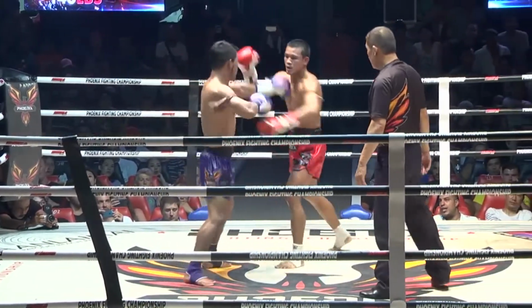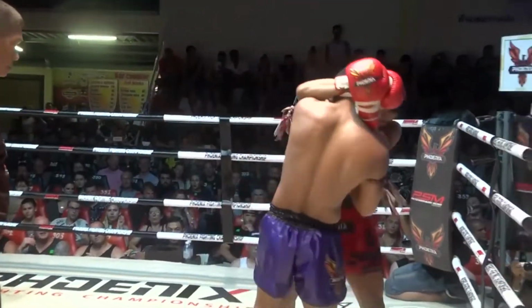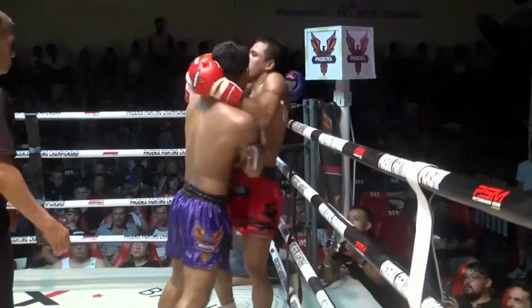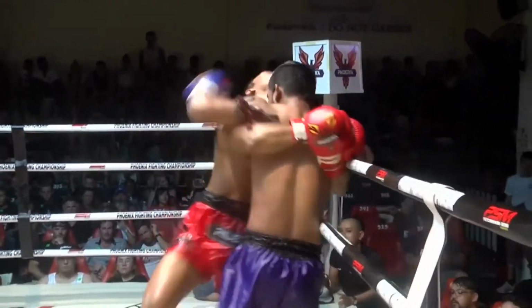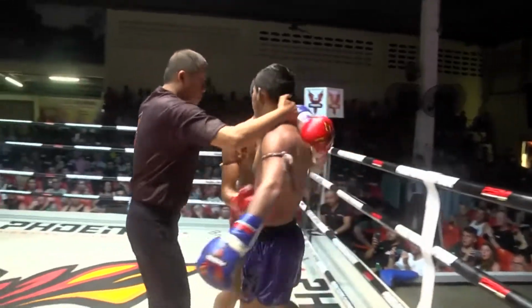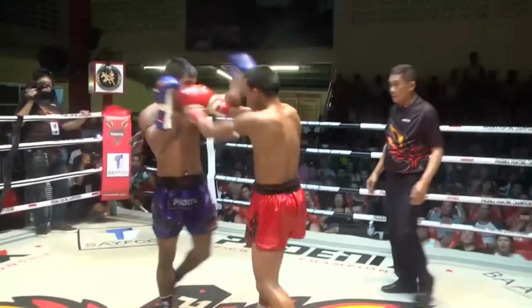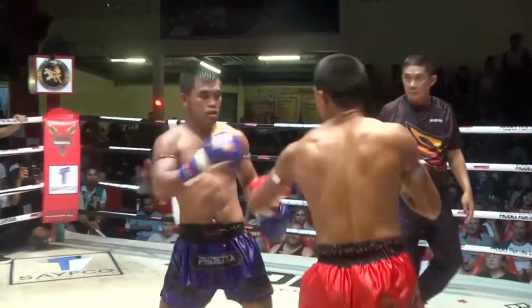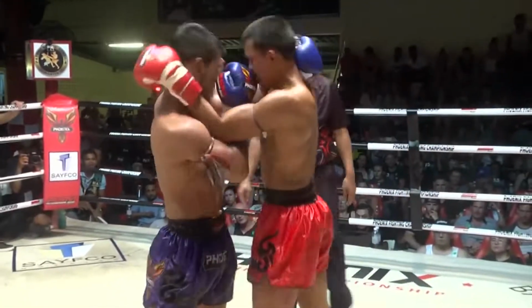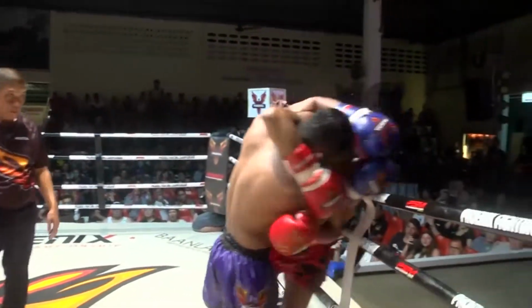God, that jab has been looking so pretty. Beautiful knee, Seksan. High guard both fighters, slap knee from the side. Seksan, 3 unanswered knees, referee separates. Flying knee, Seksan. Beautiful jab, step in knee, that has been his combination. Rodlek with an elbow inside.